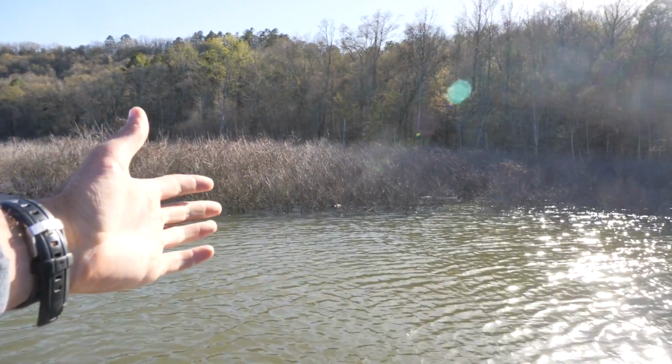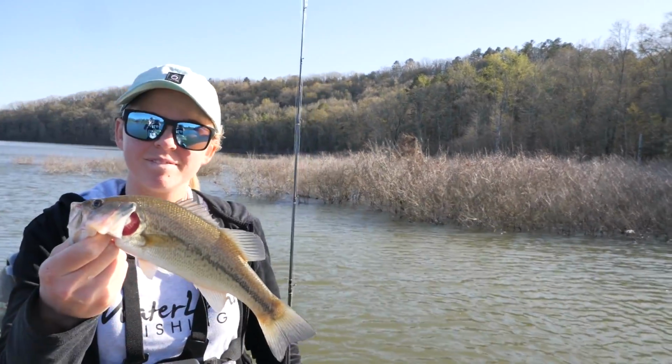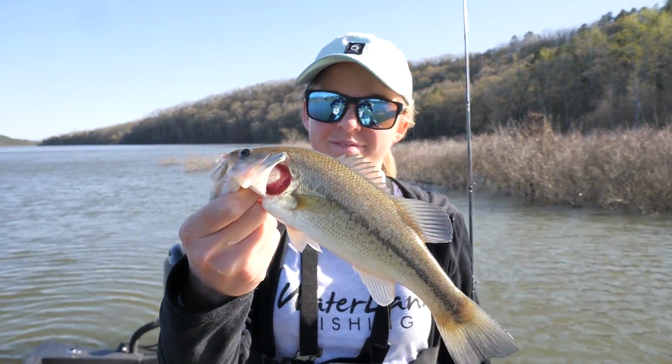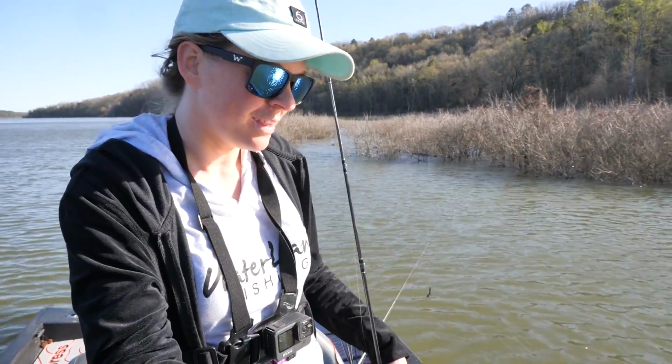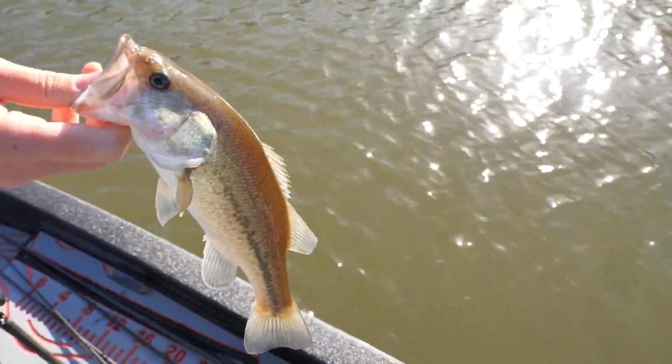But we have all these really nice thick looking bushes. The wind's kind of blowing up against them. I mean, it's a perfect recipe to catch some nice fish. So hopefully we'll catch a bigger one than that. I hope so. But at least we're getting a few numbers now. All right, big guy. We'll see you. Good job, Jay.